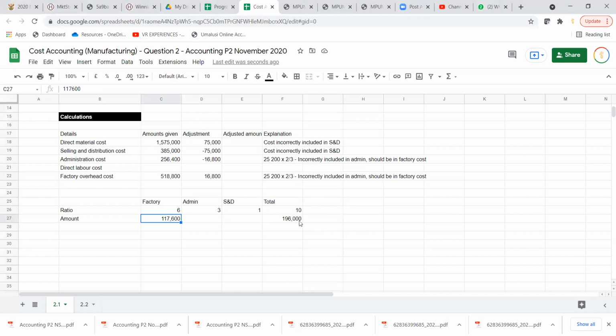That is why factory got 117,600 Rand. Now, for us to get back to the 196,000, all we did was say 117,600 represents 6 pieces. So I said 117,600 divided by 6 gives me the amount of each piece. But I know there are 10 pieces, so I took the amount of each piece and multiplied it by 10. There you can see, I said 117,600, the orange, divided by the purple, which is 6. So 117,600 divided by 6 gives me 19,600. That is the amount for every 1 piece. But we know the total number of pieces is 10, so multiplied by 10, that gives me 196,000 Rand. Okay, so this is the incorrect ratio.